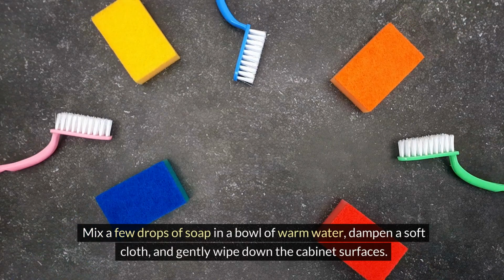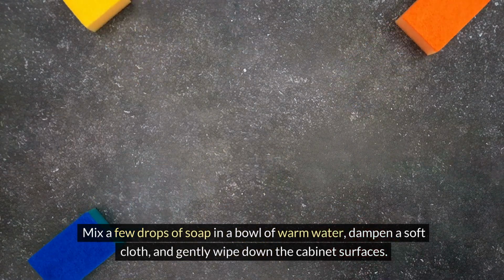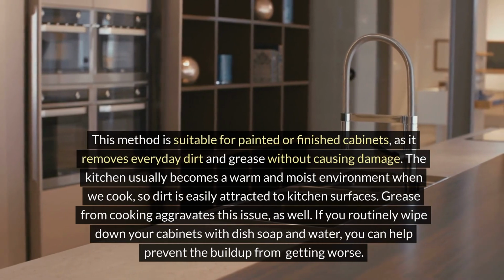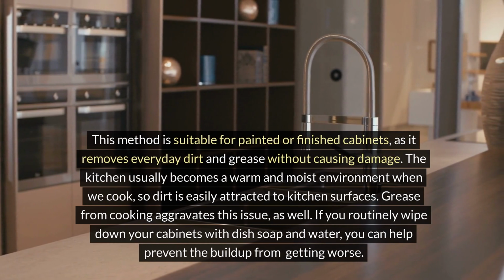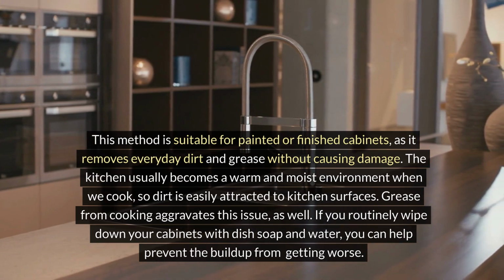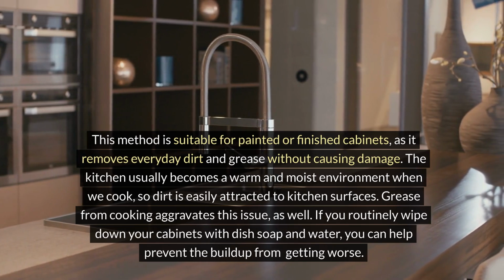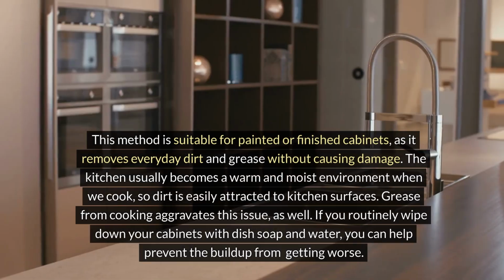Mix a few drops of soap in a bowl of warm water, dampen a soft cloth, and gently wipe down the cabinet surfaces. This method is suitable for painted or finished cabinets as it removes everyday dirt and grease without causing damage. The kitchen usually becomes a warm and moist environment when we cook, so dirt is easily attracted to kitchen surfaces. Grease from cooking aggravates this issue as well. If you routinely wipe down your cabinets with dish soap and water, you can help prevent the buildup from getting worse.